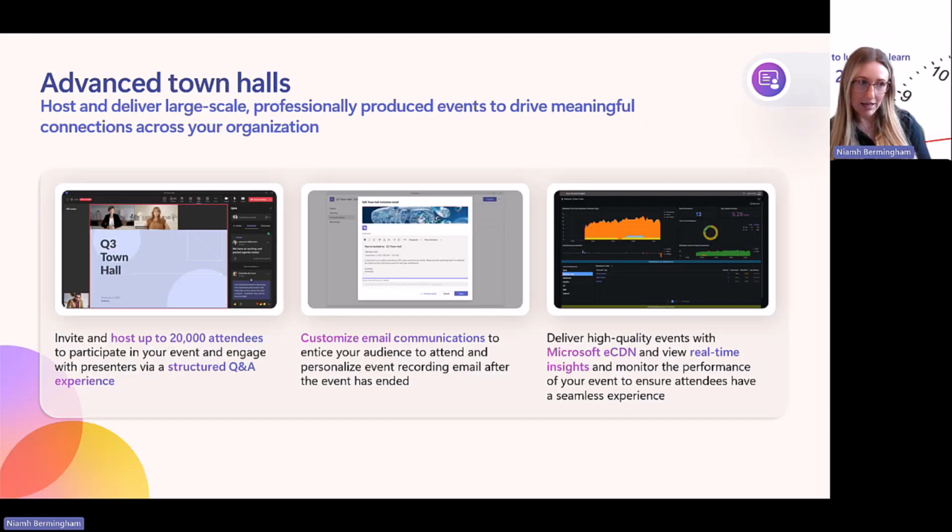And then lastly, you get advanced town halls with Teams Premium as well. So again, with normal Teams, you get town halls, but with Teams Premium, you get this additional capability with your town halls. With your town halls in Teams Premium, you have up to 20,000 attendees. But with normal Teams, you have up to 10,000 attendees. You can host 50 simultaneous events with Teams Premium, whereas with normal Teams, it's 15. And events can be hosted with Teams Premium for both internal and external audiences as well.